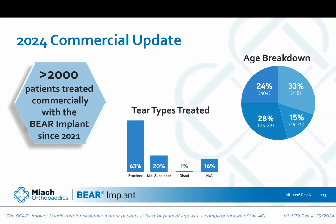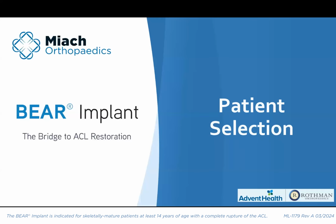The age breakdown is all across the map. We can see it's been used in young patients that are athletes, all the way up to patients over 40, which I fall in that category, more recreational athletes, weekend warriors, and such. So again, they've been used all across the map.